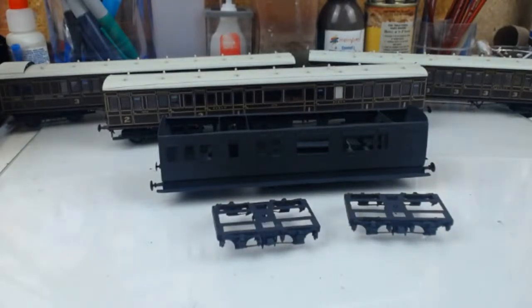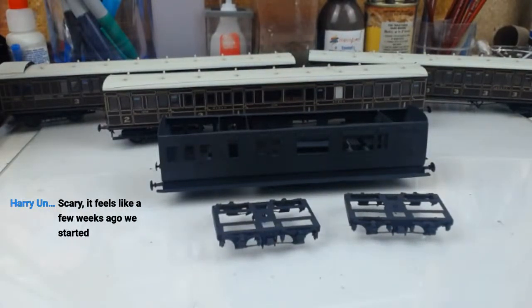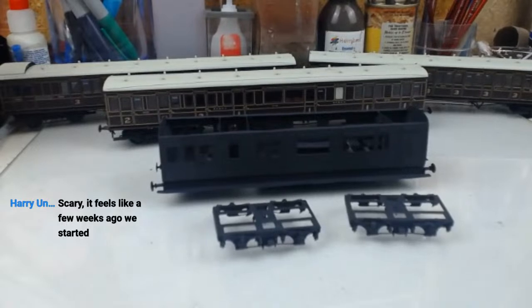Let's get on. So, my thought was to start with painting the interior of the carriage. Then I realised I have no idea what colour the interior of this carriage would have been.